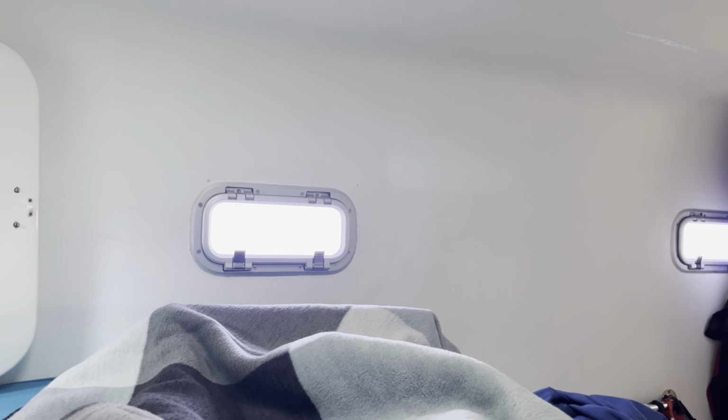Well, this is my view from my bed. The sea whizzing by. Irish is on watch. That's the one port hole. And there's the other port hole.